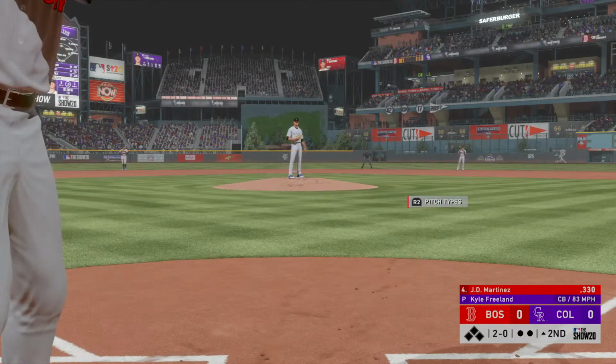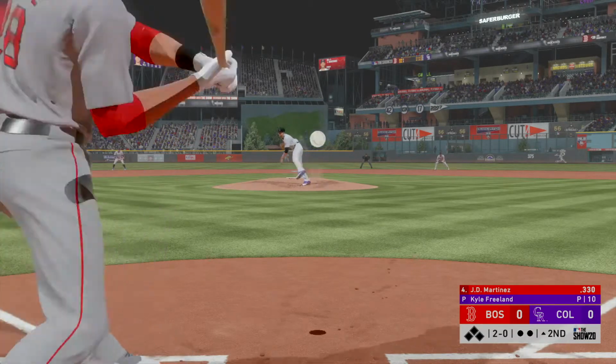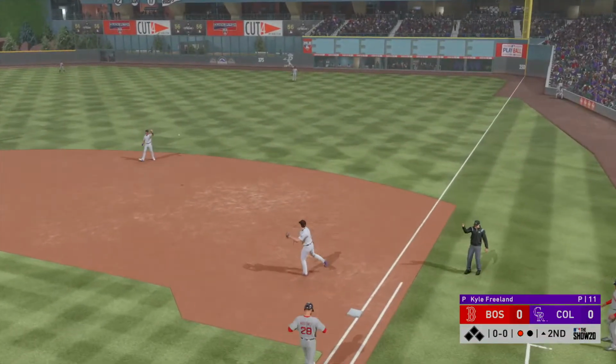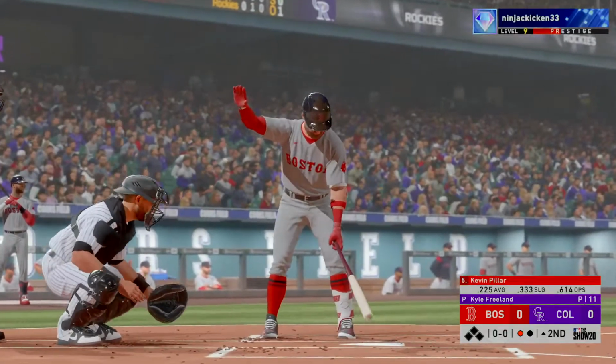2-0. Martinez is certainly known in part for power at the plate, in particular in these types of matchups against a left-hander on the mound. Yeah, because he knows that lefty can't get inside on him. What a comforting feeling you know it is as a hitter when that pitcher has nowhere to go on the inner half of the plate.